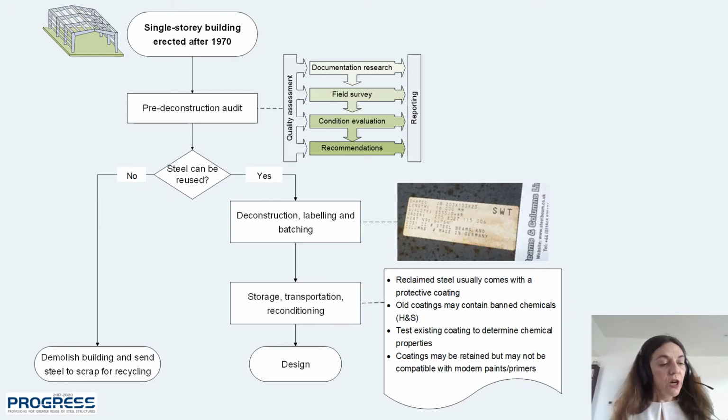So the overall process for reclaiming steelwork is summarized in this flowchart. We start by identifying buildings from which we can reclaim steel. We carry out the pre-construction audit that will allow us to answer the question whether steel can be reused or not. If not, then we demolish the building and send the steel to scrap for recycling. If we can reuse, and that follows a whole field survey, the condition evaluation, etc., we deconstruct the building, we batch and label all the members, and then they are transported and reconditioned for use then in design.